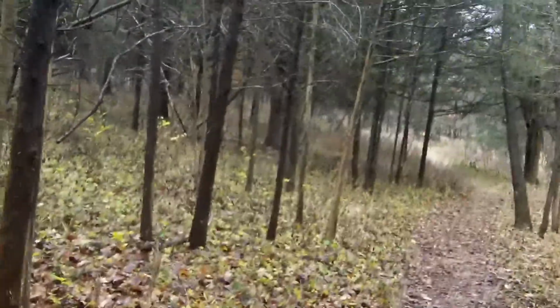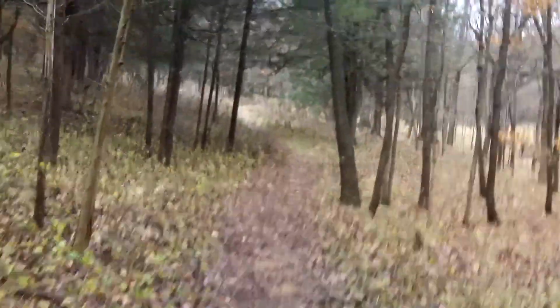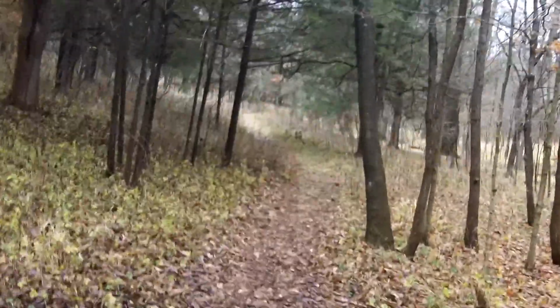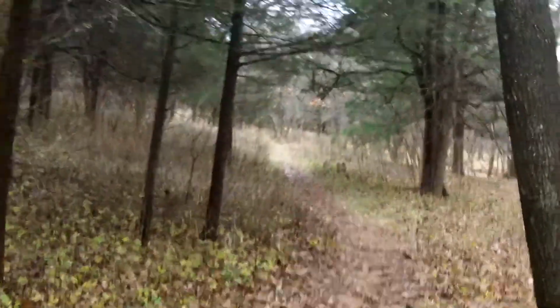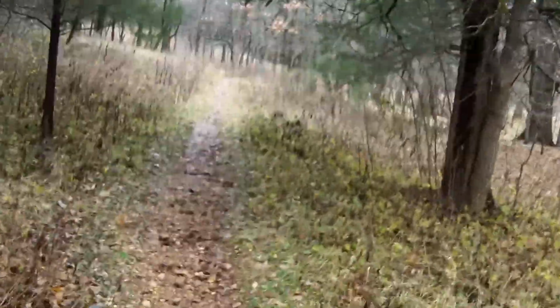A lot of these toilets are closed up though for the season, but some of the picnic shelters I think still have the vault toilets, which are open. So just keep that in mind. Anyway, we're gonna go hike this thing. It's not too long, and then we'll head on over to the Pike Run trailhead.